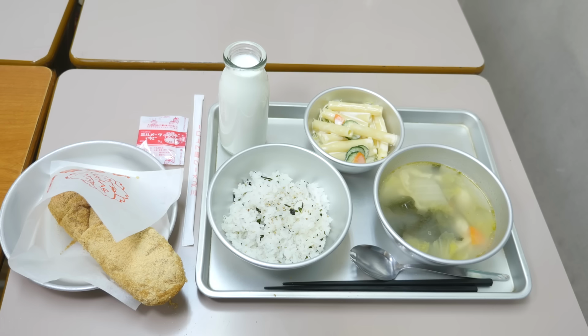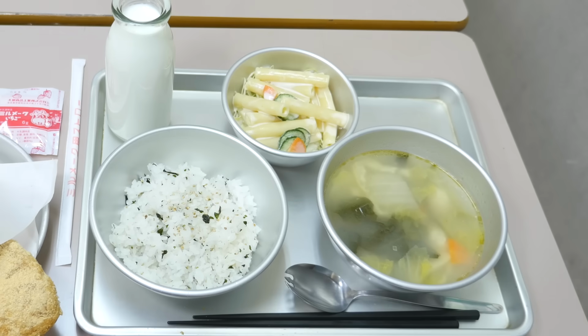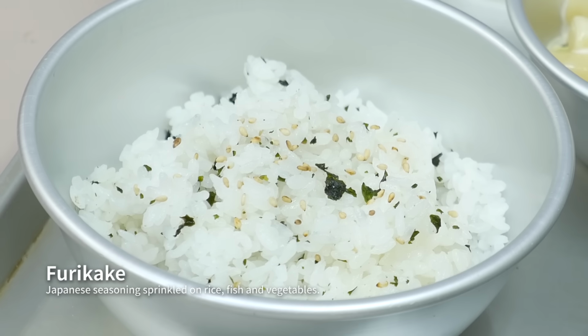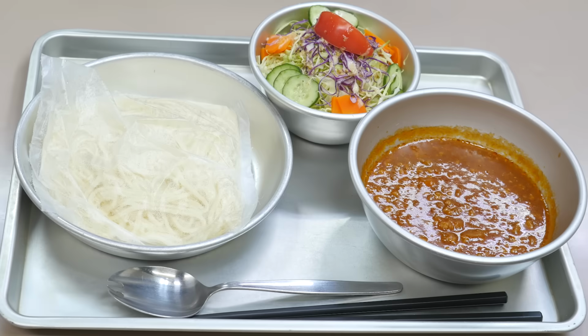Here's one with a pasta salad, vegetable soup and rice with furikake flavoring. And agepan, of course. Furikake here is seaweed, a little salt, and sesame. Here, the soft men is accompanied by meat sauce and a salad.